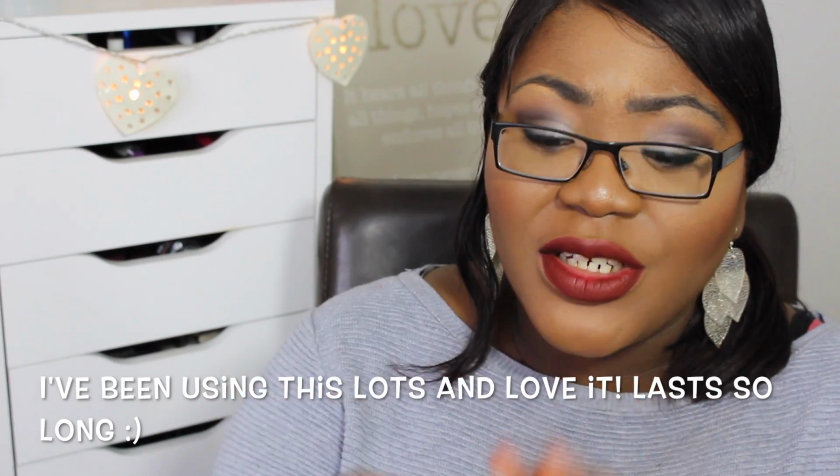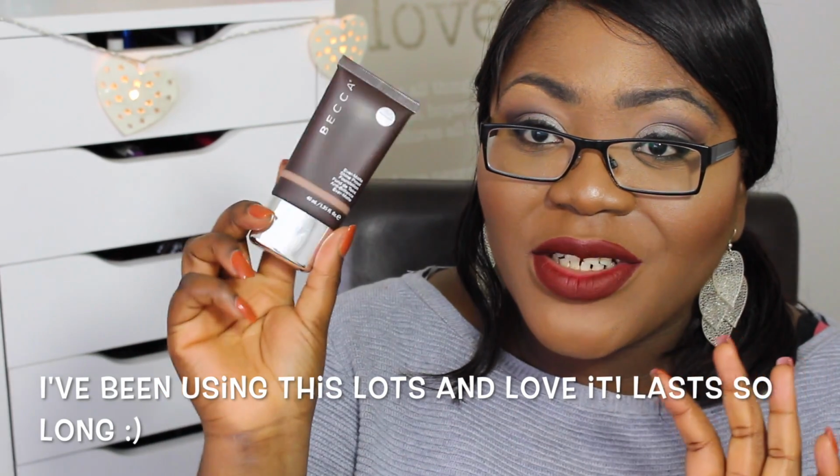But yeah. And then this last foundation, I haven't tried. This is new for me. This is the Becca Evermatte Shine Proof Foundation in Sandalwood. I've heard good things about it, that it's supposed to be really good. So looking forward to trying that out. If you want me to try it out with you on camera, then let me know.